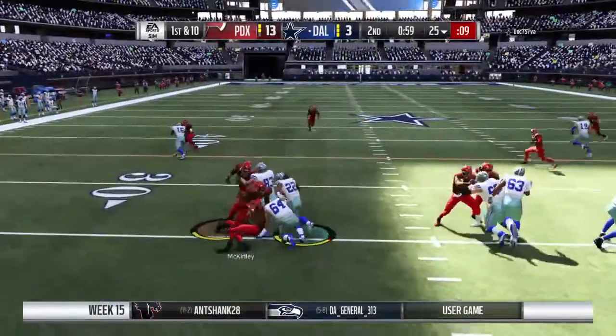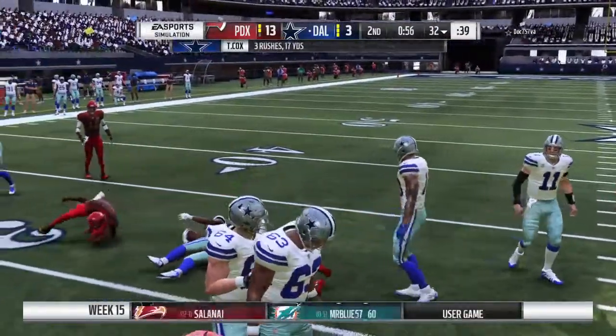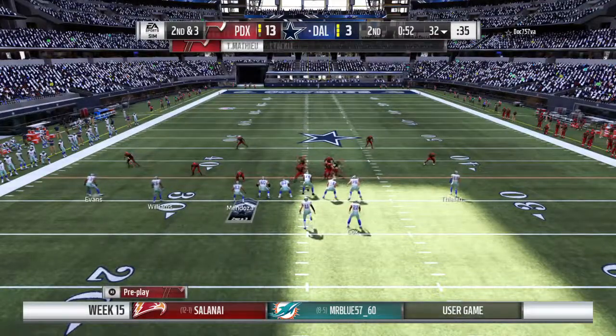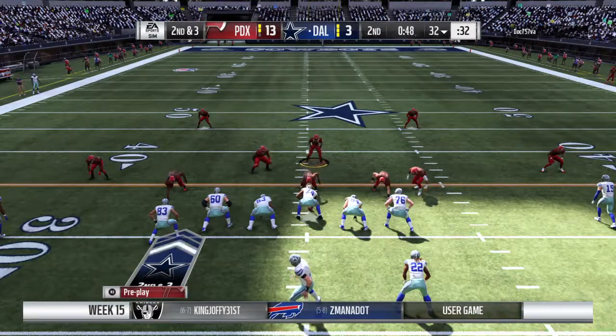They'll run it now out of the gun. And he'll work his way across the 30 to the 32. It's a 7-yard carry to set them up with a 2nd and 3. The Cowboys looking to get going again in a hurry.